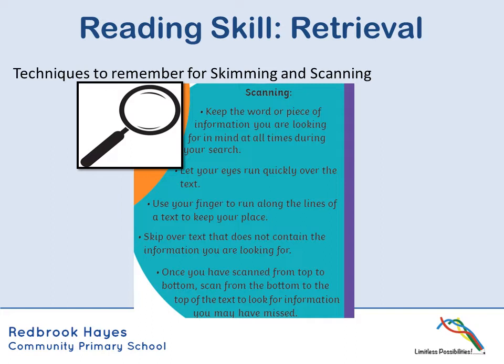So if you just pause the video, you can have a quick look at the strategies for scanning the text. So remember, when you are scanning the text, keep the word or information in your mind when you're actually reading it, and let your eyes quickly run over the text. And then if you haven't found it, you can always go from bottom to top, so going back up through the text just to find that piece that you're looking for.